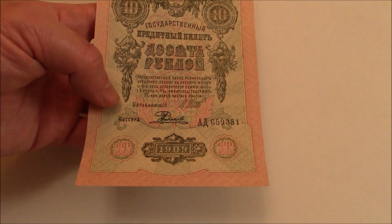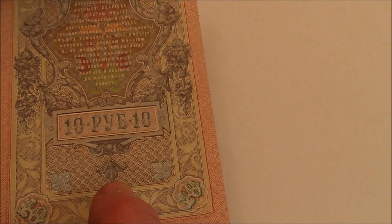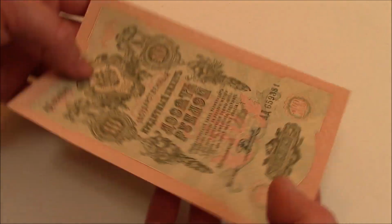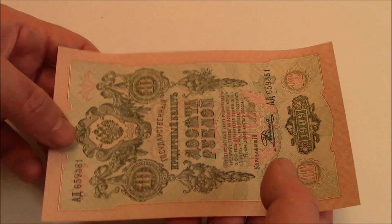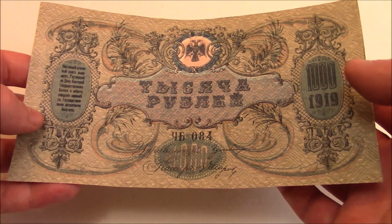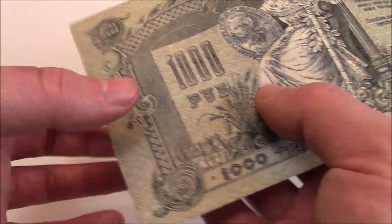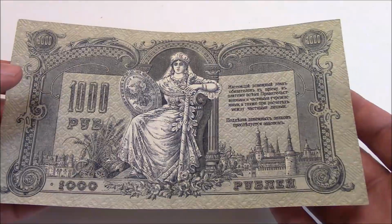Right here is a note from Russia, 1909, 10 rubles. This is in crisp, uncirculated condition. And it's 111 years old. An odd looking note. Vertical. Looks more like a small poster. Very interesting. Here's a note from Russia, 1919. This is over 100 years old. This is crisp, uncirculated condition. 1,000 rubles.